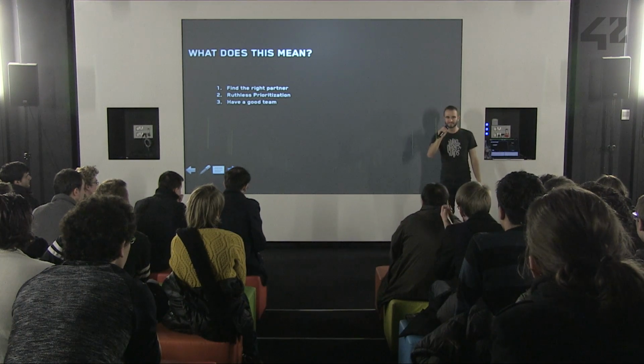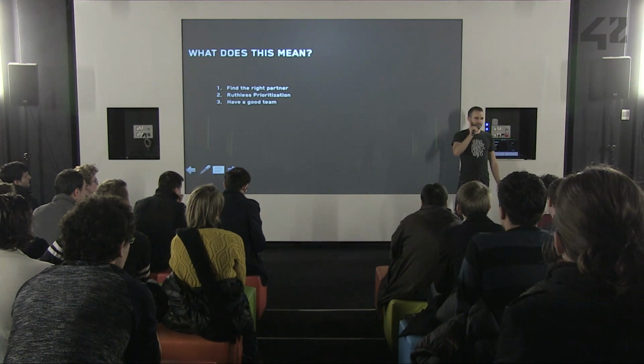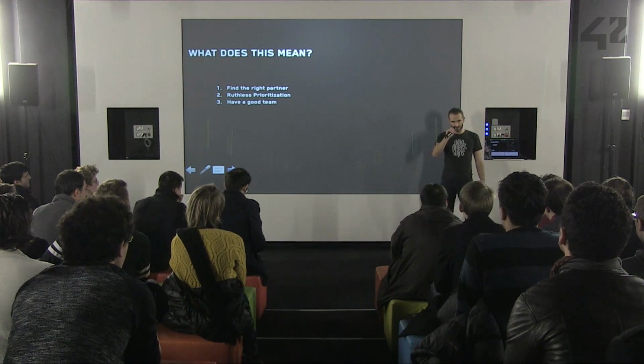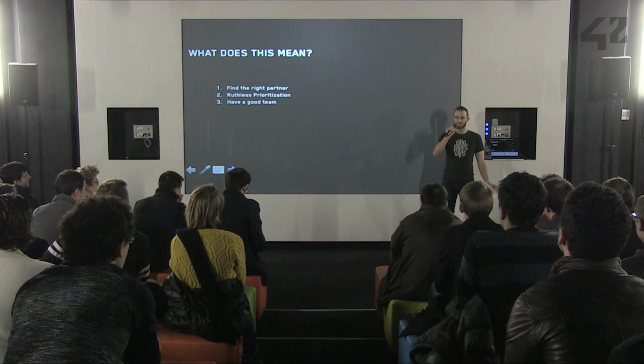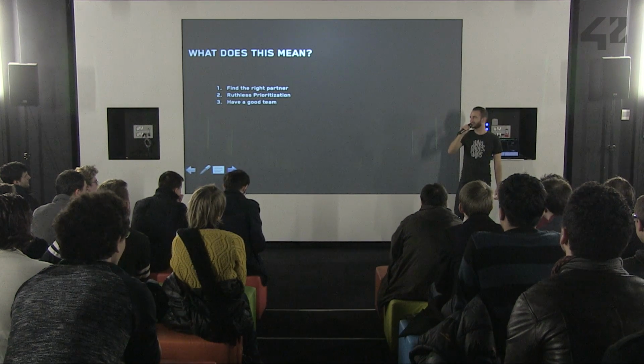And the reason for that is you're looking for the 10x solution. You're not looking for the incremental solution. They're willing to do whatever it takes to solve their problem. If your partner is more concerned about moving the search box 2 pixels to the right, you should run as far away as you can.